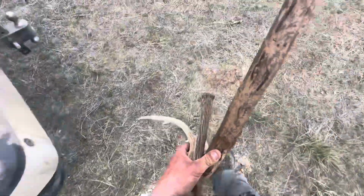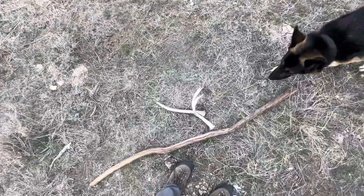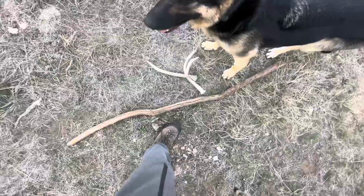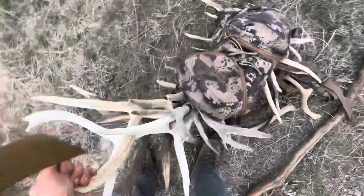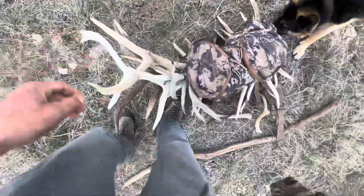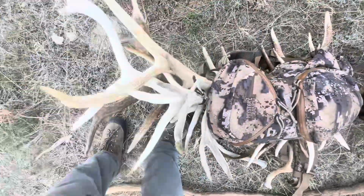Well, it's super windy. I hope you guys can actually hear me, but we made it almost right on the dot. It's about 6:03. Did 16 miles. And that is the pack. Killer day. Freaking killer day.